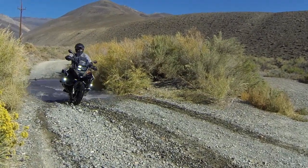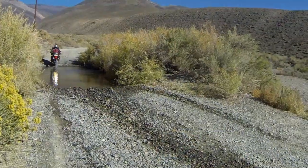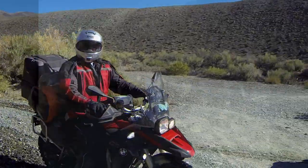There's Mark on his 1200. A little heavier, a little squirrely at the end. And Dave coming through now. Same sort of pattern, hits the gravel and gets a little bit squirrely, but all good, nobody got wet.